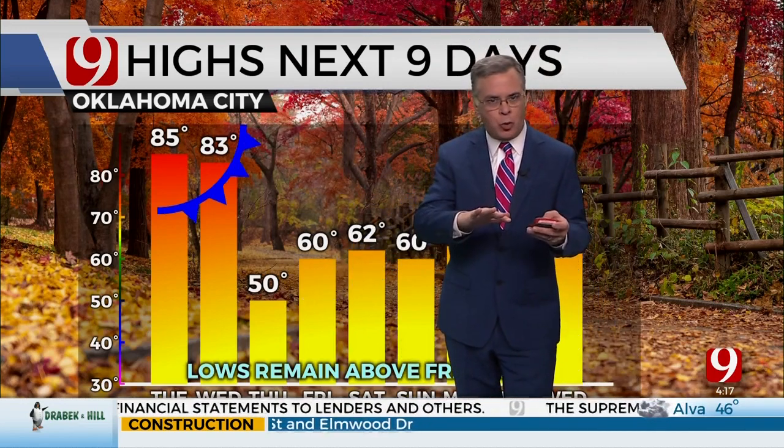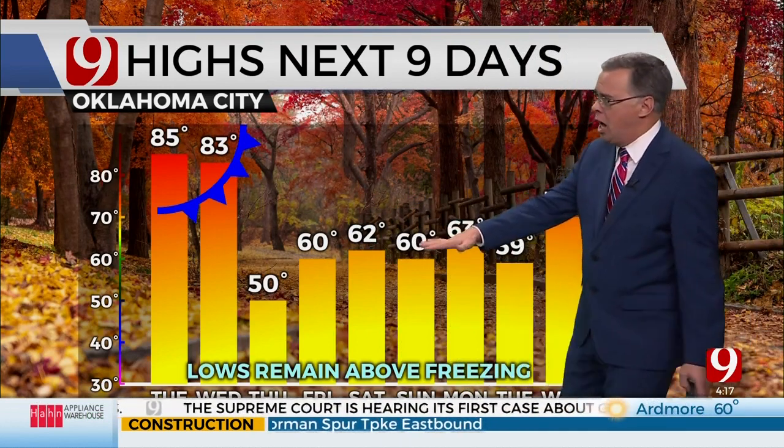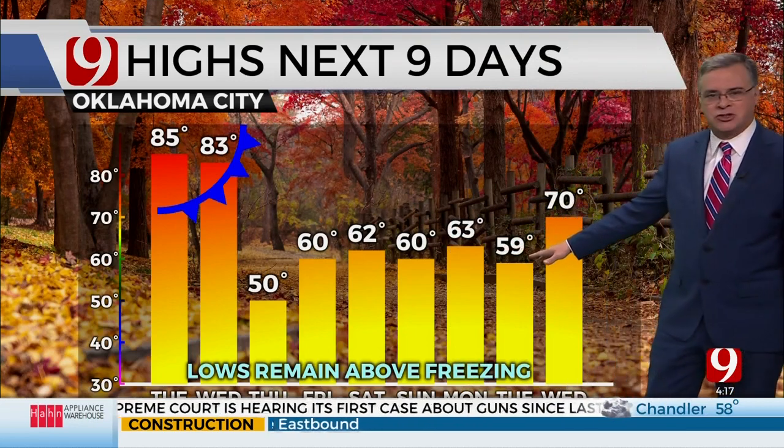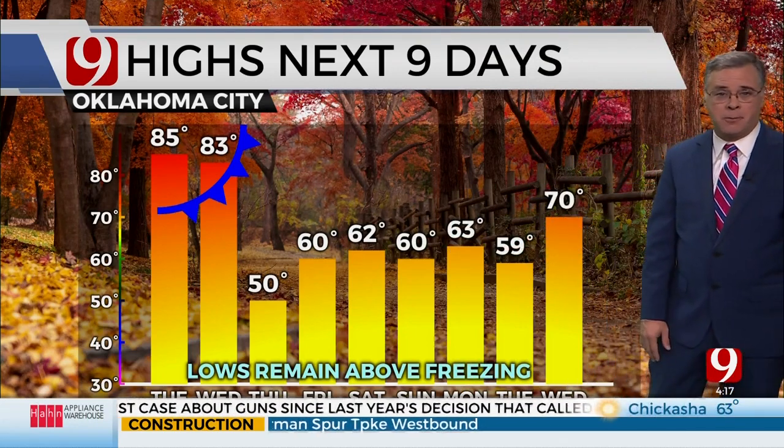Then our temperatures look much more, we'll call them seasonable, around 60, 62. That's pretty close to where we should be for this time of the year. And we'll kind of hover around that mark through next Tuesday before we try to get a little jump back up to near 70 about the middle part of next week.